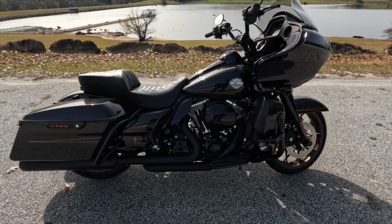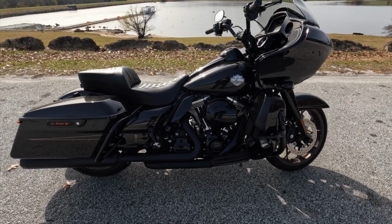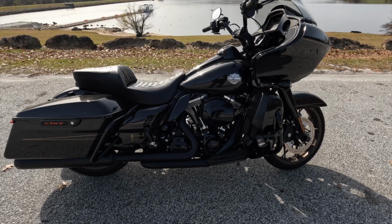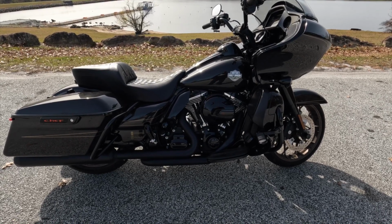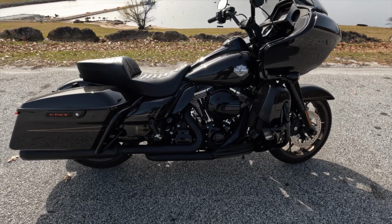Big fan of the twin cam motor. Just used to it. I know the sound of it, I know the feel of it. Nothing against an M8, but I just happen to favor the twin cam. I've had several, and I definitely enjoy riding this bike.